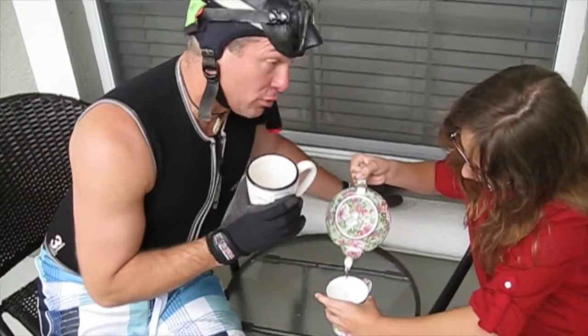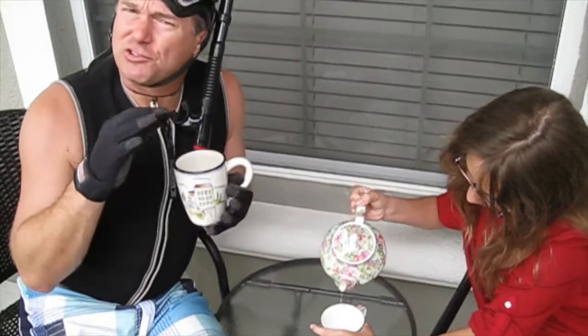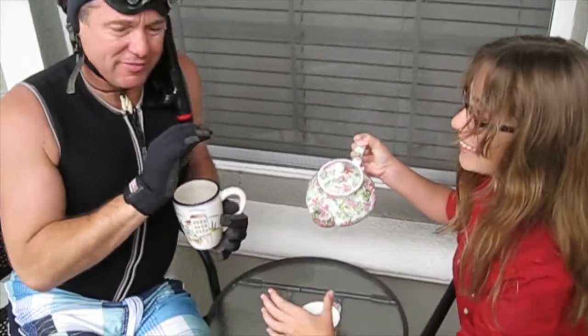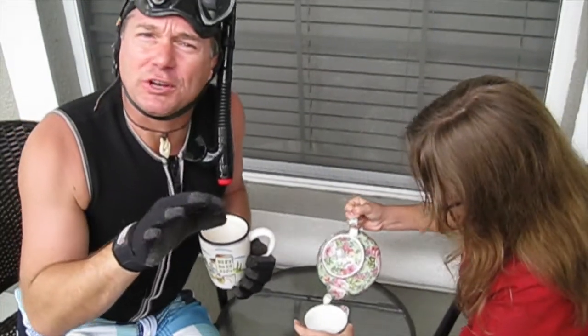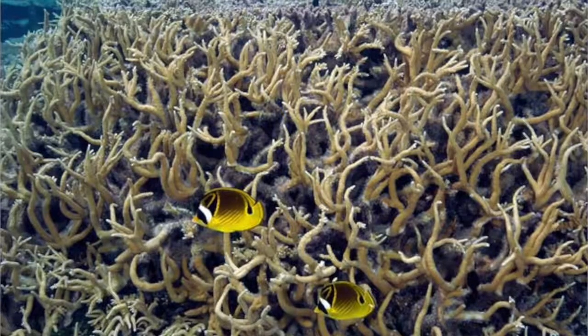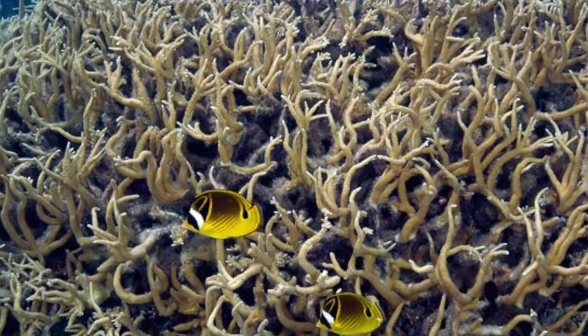Now, the stony corals pull calcium right out of the water to make a reef out of their own skeleton.